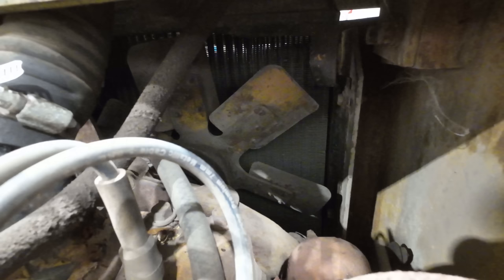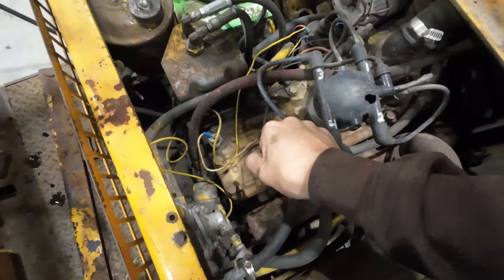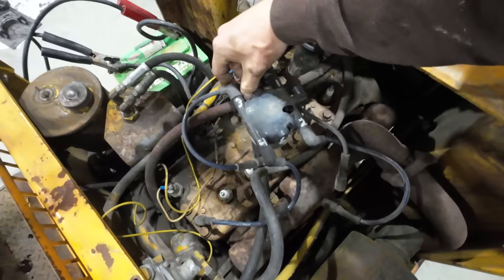And while that's sitting, we can go ahead and work on pulling that starter. They've already gone ahead and labeled the plug wires for us, so we don't have to worry about remembering where they go. Ta-da!